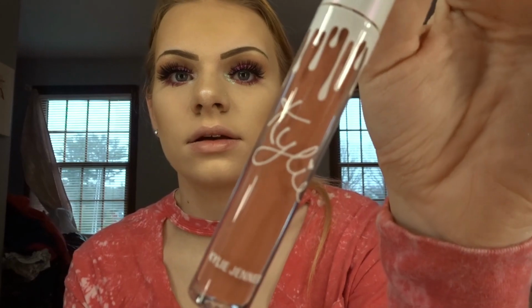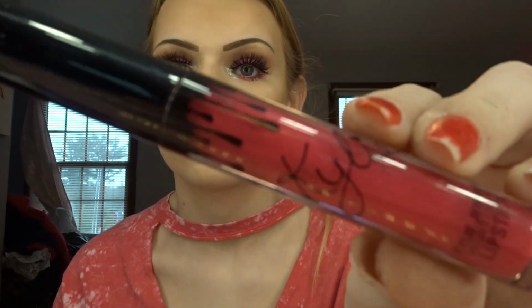I'm not exactly sure what I'm gonna use today. Either this Kylie Cosmetics one or this nude one, but I also could do a Kylie pink lip, or I could do a Kylie glitter, or a pink glitter. I have so many of her lip glosses, it's insane. One of my favorites is this red. It's perfect for the holidays because it gives you that extra pop.